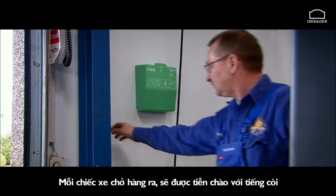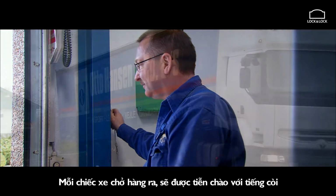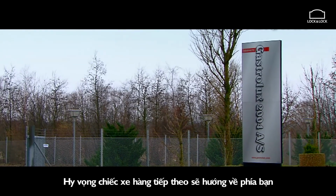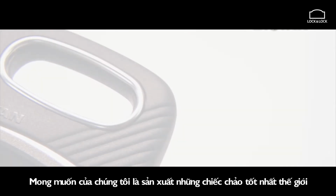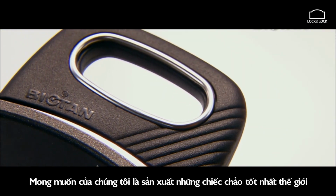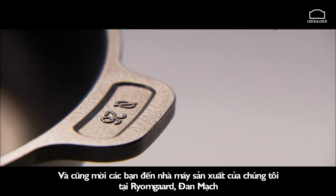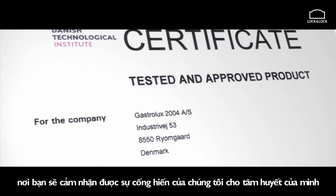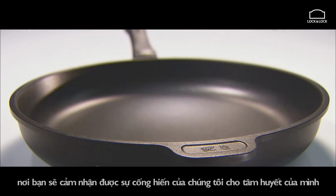Every lorry that carries our premium quality products to the world outside is given a vocal send-off. We look forward to when the next lorry leaves in your direction. Our passion is to produce the world's best frying and cookware. We would like to take this opportunity to invite you to visit our production facilities at Ryomgård in Denmark, where you will experience for yourself the daily dedication of our entire staff toward our passion.